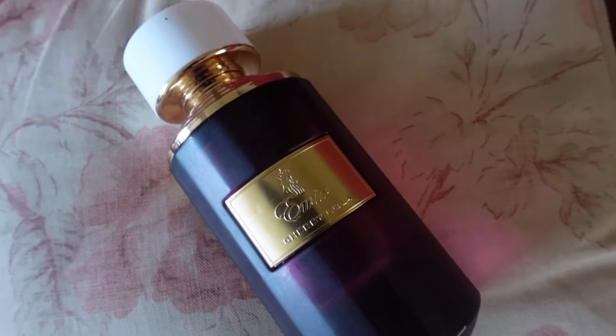There's a few more from the Emir Corner line I want to get hold of, so that's something I've got to look into. But this one at the moment, for me, it's got to be my number 2. Emir Corner, Cherry Cola.